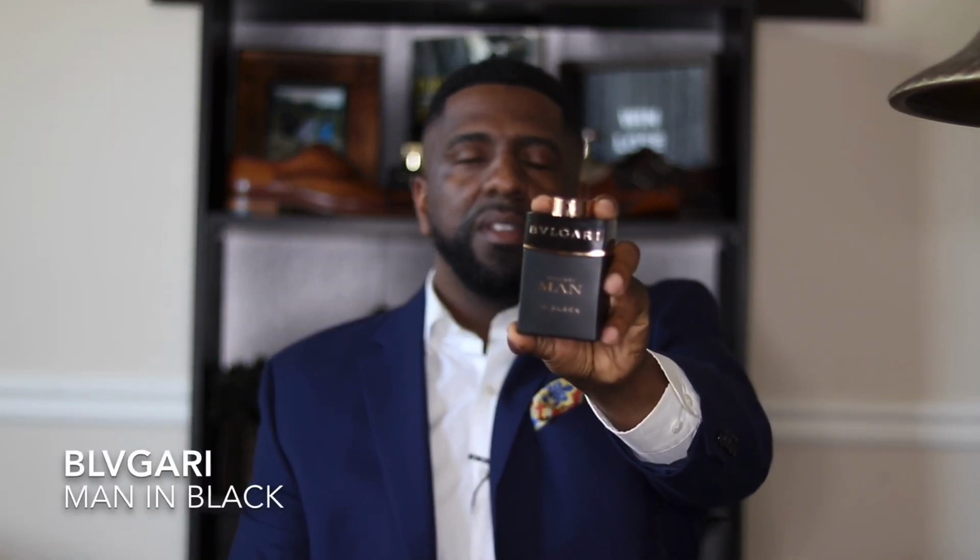Last fragrance on my list, guys, of inexpensive fragrances that smell expensive is from the house of Bvlgari, and this one is Man in Black. Now I know there's a Man in Black Orient, I think it is. I've never smelled that one, but I think it smells similar to this. When I first put my nose on this one, the first thing I thought about was black tie. Black tie event. It smells that good. It's kind of similar to John Varvatos Vintage, the one I just mentioned.